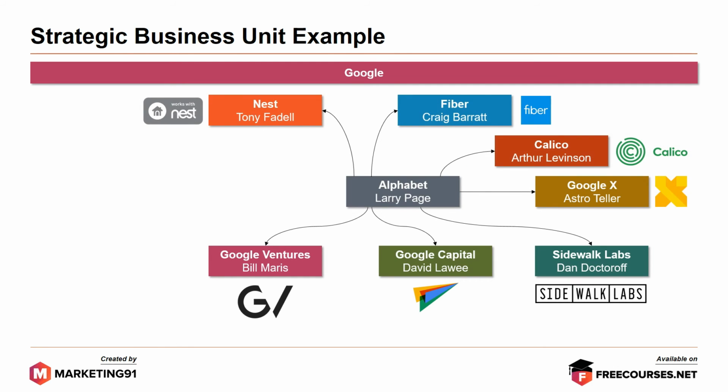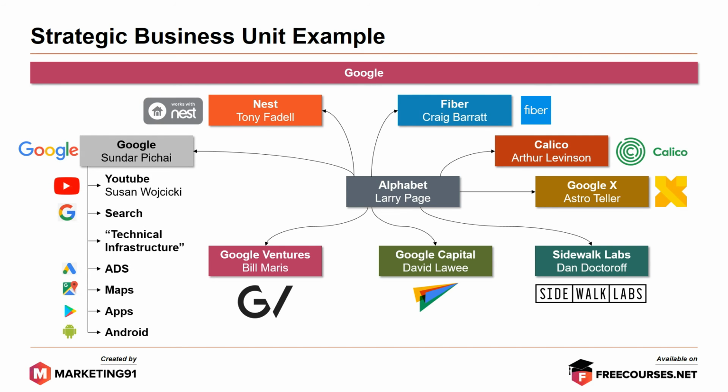Next is Google. Google has a diversified portfolio with many SBUs. As we can see, Alphabet, the parent company, has many subdivisions, starting with Google, then Nest, Fiber, Calico, Google X, Sidewalks, Google Capital, and Google Ventures. Under Google, which is headed by Sundar Pichai, there are many businesses which are also considered as an SBU, such as YouTube, Google Search, Google Ads, Maps, Apps, and the Android.